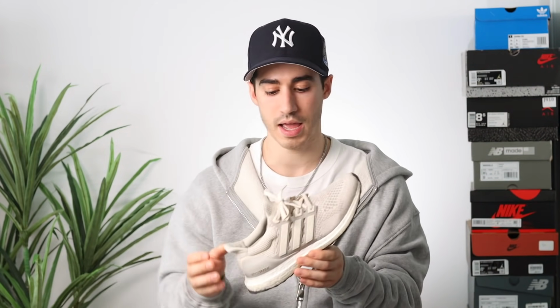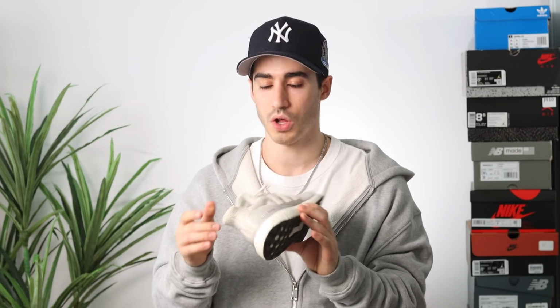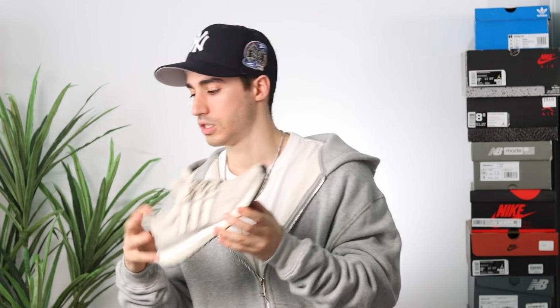I have two pairs of Ultra Boost. The other one is the Ultra Boost 21. You guys don't need to see that one. This is the Ultra Boost 1.0 in that cream colorway. Fantastic shoe, and in my opinion, this is the best Ultra Boost colorway of all time. Really great. I love these to death.